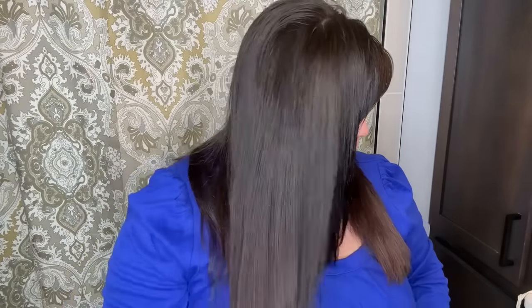I have had women think I wear a wig. I don't know why, but I think it's because my hair is shiny. This is my natural shine. My hair is just naturally shiny, but if I want to make it even shinier, I'll go in with this product.